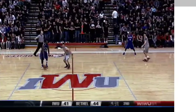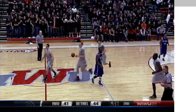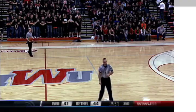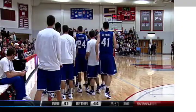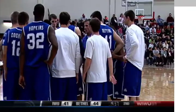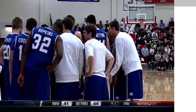Ward now back in the game for the Pilots. And Coach Lightfoot, he's taking a timeout. You know, 3 seconds in. You don't see that often. His entire team was not back on the court. So number 41, Patrick Edding, who sat for much of the first half, once the team had called the timeout, he just walked back onto the court.